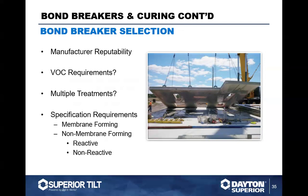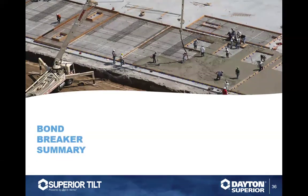You may have to have multiple treatments. You will have to have a new chafing sprayer or another pump up sprayer on site to apply this material, or a power sprayer. Especially if you're using a pump up sprayer, it is worth it to have a couple of them on site just to make it easier for you. So, a summary for bond breakers.